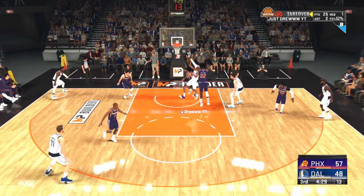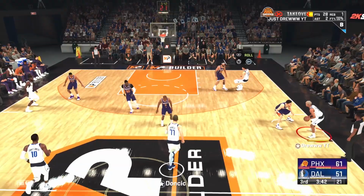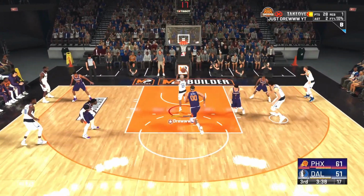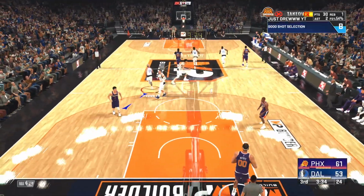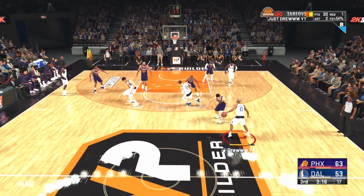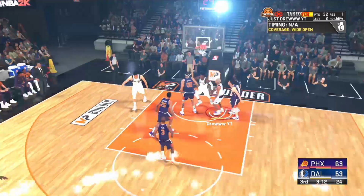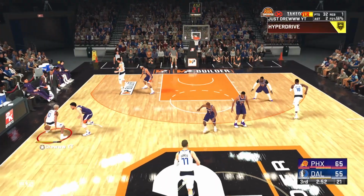But all in all, this build did what it had to do. I definitely had a good time making this build. Definitely had a good time playing with this build. I could see myself playing with this build on the regular. Obviously, aside from the defense, there's really no weakness offensively. It can score from literally anywhere. Maybe outside of the post, obviously, but you're not posting up with a 6'1" player ever, unless you want to. But I would suggest don't do that, but it's up to you.